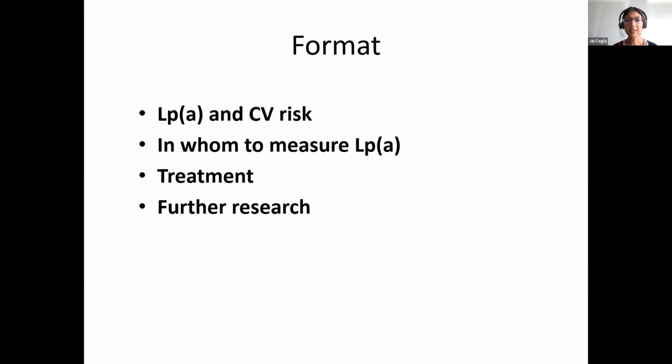And here is the format of the talk. I'm going to be talking about Lp(a) and cardiovascular risk, in whom we should be considering measuring Lp(a), some of the treatment avenues that we have available, and some of the potential further research aspects that we should be considering.